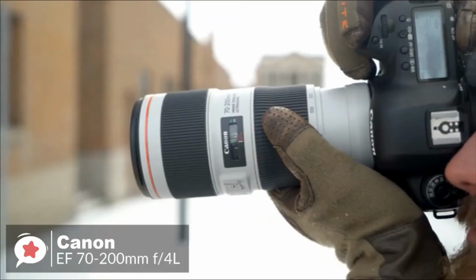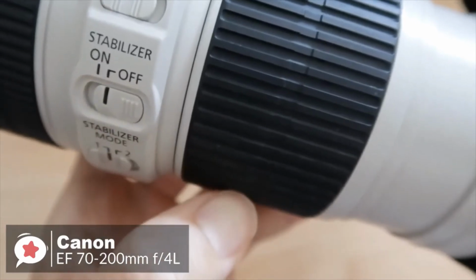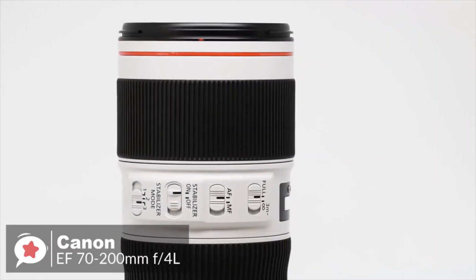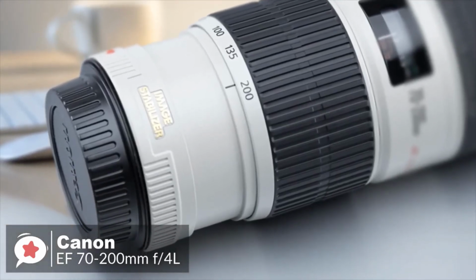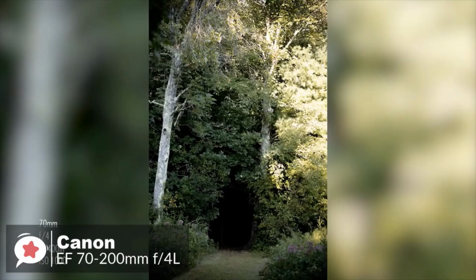The sharpness and contrast are epic, even when shooting wide open at f/4, and remain sensational throughout the entire zoom range. The lens also performs flawlessly in terms of minimizing color fringing and flare, and delivers beautiful bokeh, especially towards the long end of the zoom range.